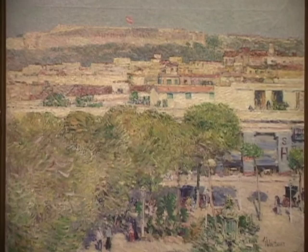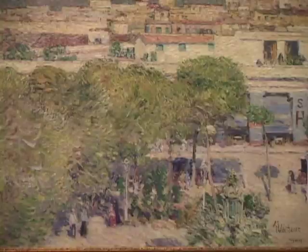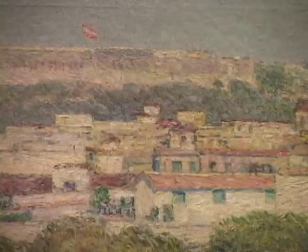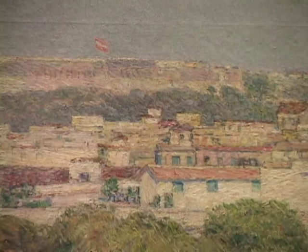The people in the market square huddle under the trees looking for what shade they can. A slow wind rustles through the trees, offering a cooling breeze. The flag in the distance over the fort flaps in the salving sea breeze. We can smell the salt, smell the dryness, feel the breeze, feel Hassam's excitement in the sensory overload of this Caribbean hot day.